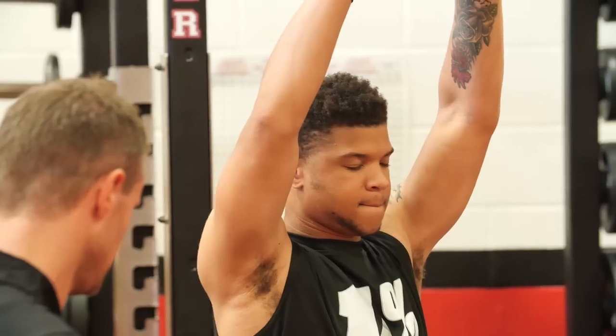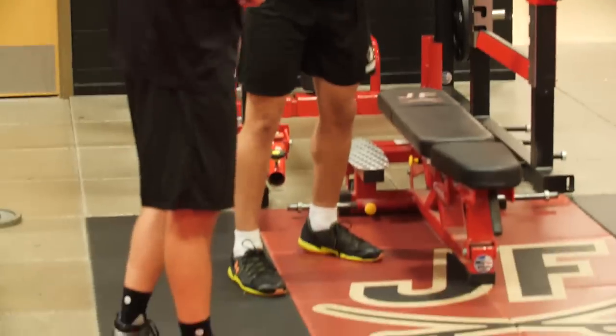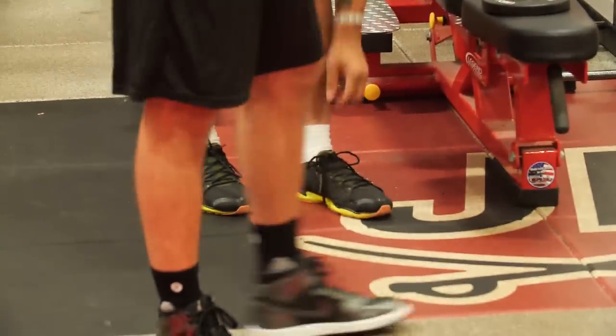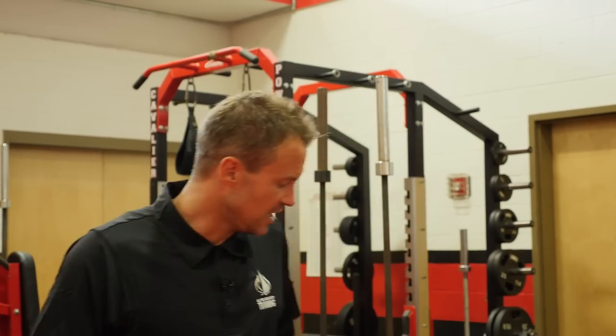That's perfect. And go ahead and put it down, and why don't you go ahead and slip your shoes off, and we're gonna do the exact same thing with no shoes. Basketball shoes by design are to create as much stability as possible. So in order to improve our stability and improve the strength of the musculature in our feet and ankles, then we want to remove the shoes. We want to make the training atmosphere as challenging as possible.